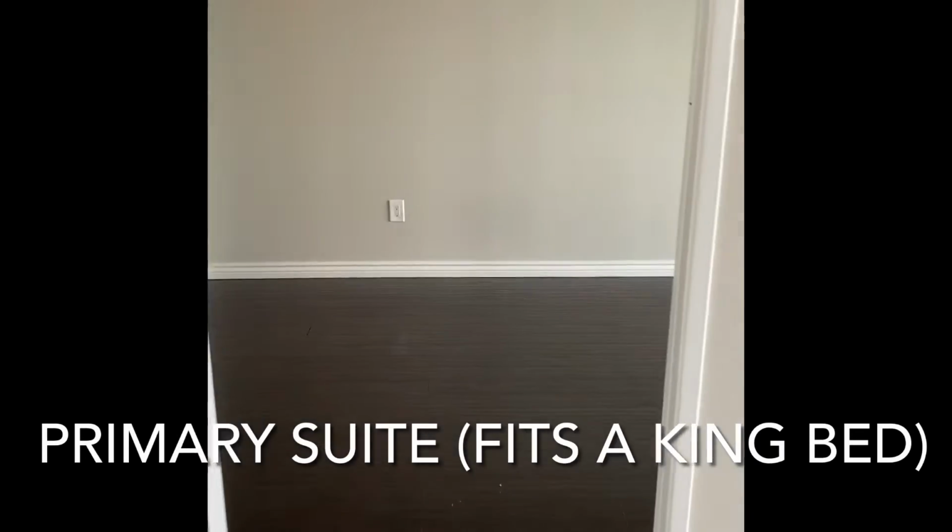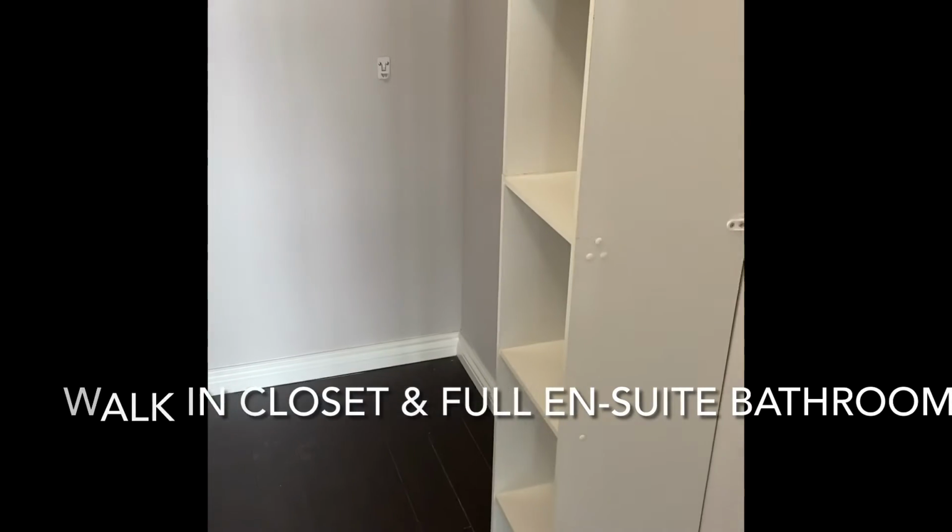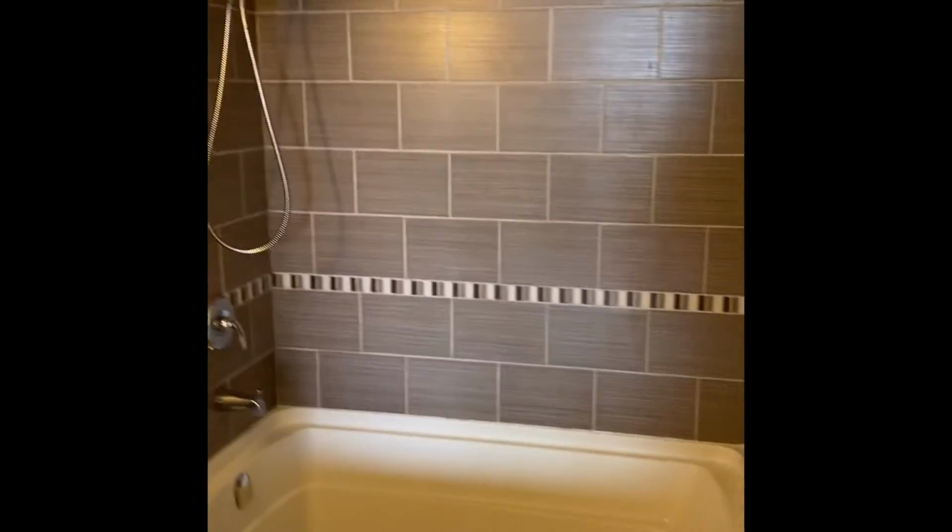And now come on and see the primary bedroom. This is huge. It easily fits a king size bed along that wall. We have a great walk-in closet. I wish I had this kind of closet in my house. That would be super. And it has a lovely full ensuite bathroom that's all been updated and renovated.